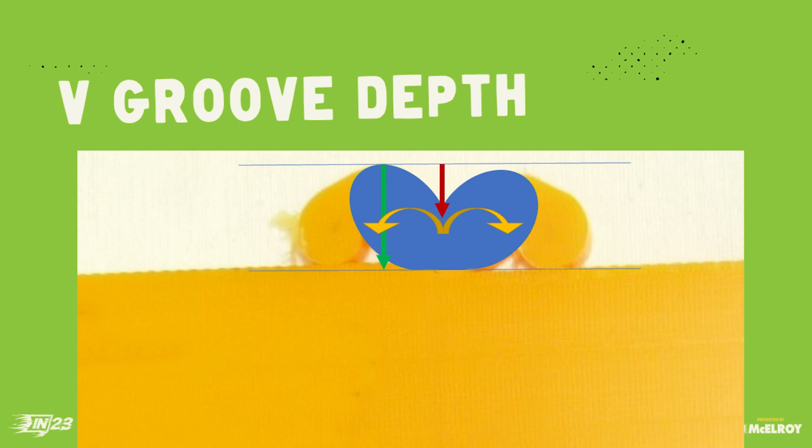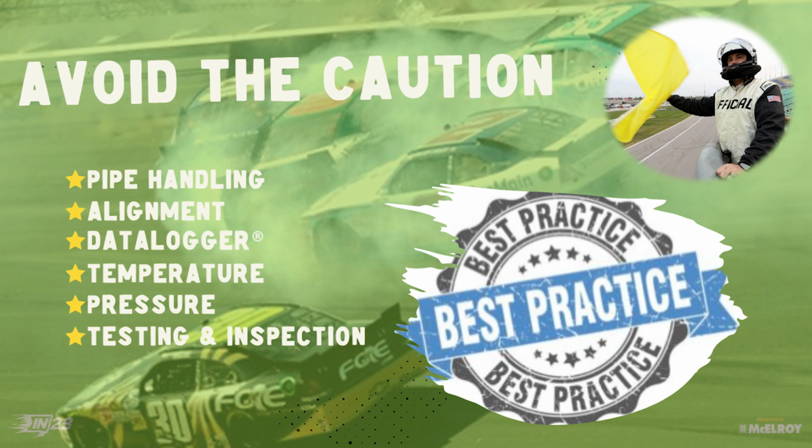So there are some other things that can be done to help mitigate some of these problems. We're going to talk about how to avoid some of the caution flags that will come up, and I'm going to turn it over to Matt to talk about some best practices and lessons learned from some of the projects we've been involved with.